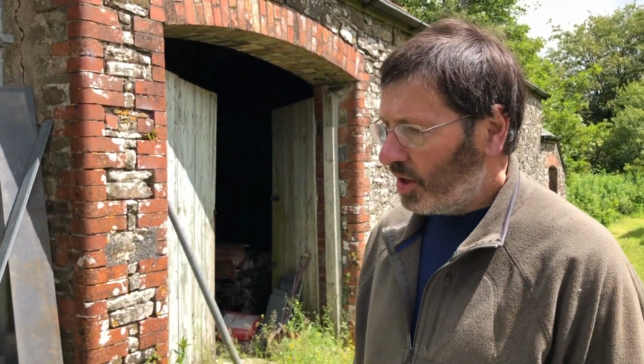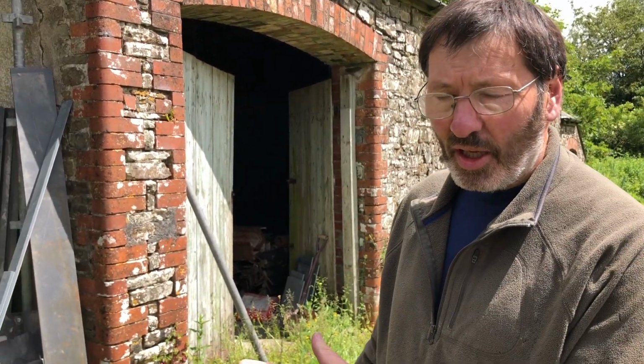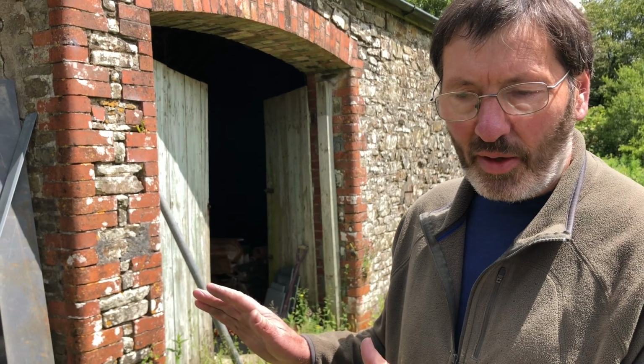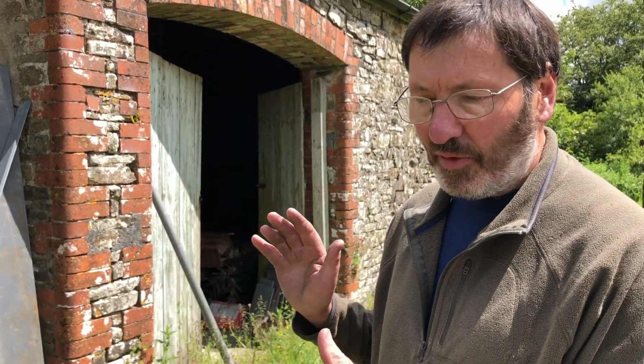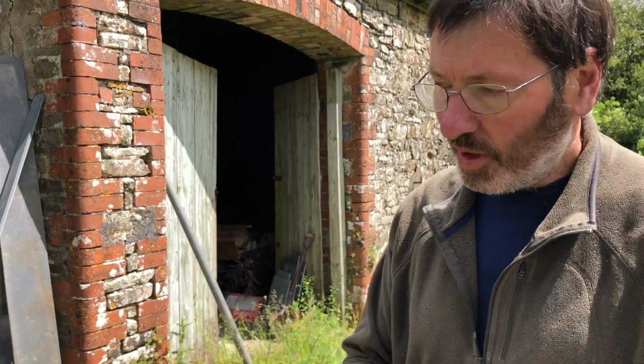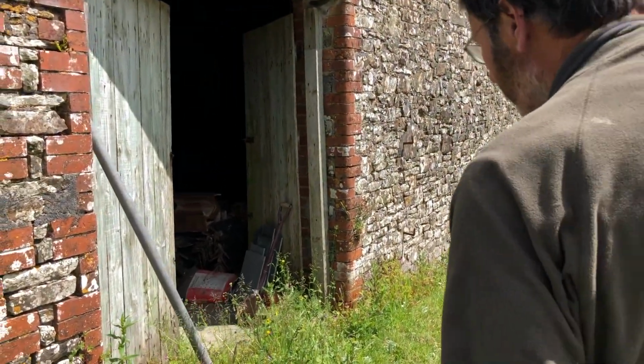Well, what's next in doing the barns? Well, with the barns, redundant barns, they always get full up of junk. Yeah. What's that law? Parkinson's law. You fill the space you've got. But you mustn't clean them out. Yeah. Or sort it out until you get a bat and owl survey. Yeah, the ecologist here. Because if they see that you've swept all the ledges and swept all the floor and everything, they don't like it. Yeah. Shall we go inside and have a look?